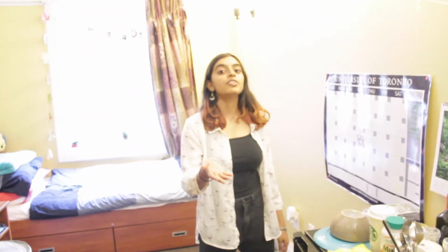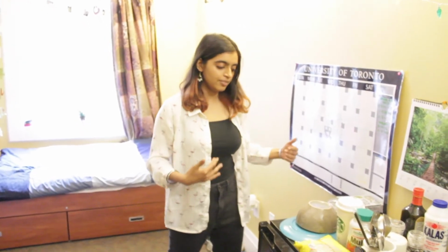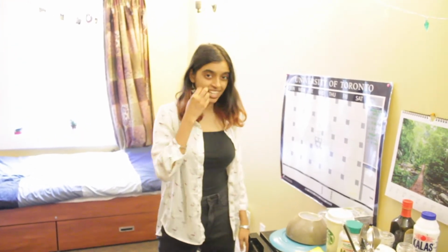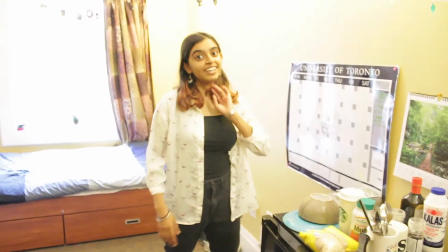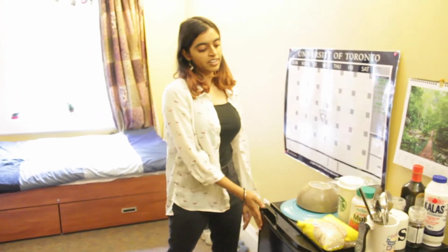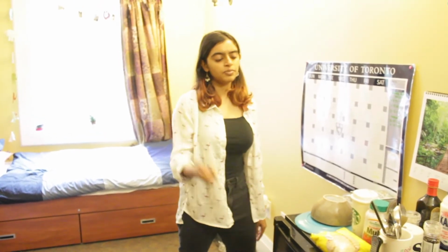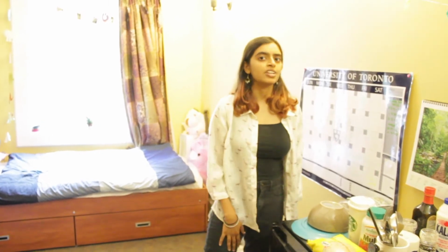When you apply for residence, you get to choose between a 5 and a 7 day meal plan. I've chosen a 5 day meal plan just because I like varying my meals over the weekends. The mini fridge lets me store yogurt and ice cream and milk for cereal, so it's been very useful, especially during the summer. I believe that in your residence application, you can ask for a mini fridge for an extra price. So if this is something you're interested in, make sure you check that out.